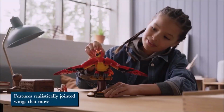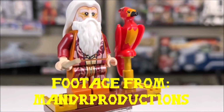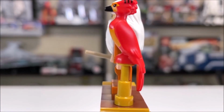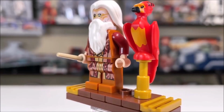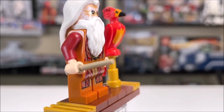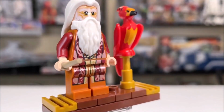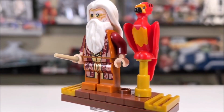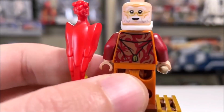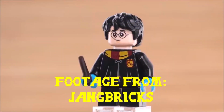Now with Fawkes, we get a unique Dumbledore figure from either the Philosopher's Stone or the Chamber of Secrets. This Dumbledore features in sort of a dark orange, which is very peculiar indeed. He does have dark red arms and some dark red printing to help give it some variation though. And the print for this figure is actually fantastic. It's so detailed from the top of his torso to the bottom of his leg print, and there's a sort of shiny gold printing to this figure too. It's very cool, and I don't really have a winner between these two figures, I don't think.